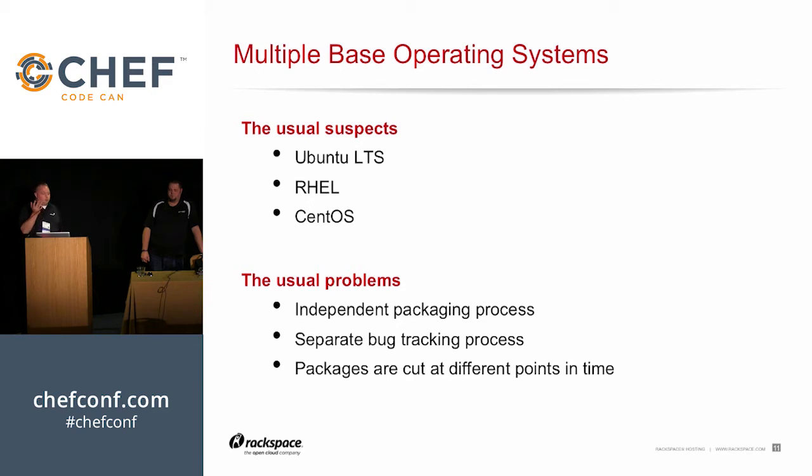We have Ubuntu, we have Red Hat and CentOS. Red Hat and CentOS can kind of get combined together because they use EPEL for the OpenStack stuff, but they have independent packaging processes. So Ubuntu has their own release cycle, EPEL has their own release cycle. We've tried to embed ourselves deeply into the EPEL release cycle. It's hard, but we've done it. For the Ubuntu one, we're embedded there as well.